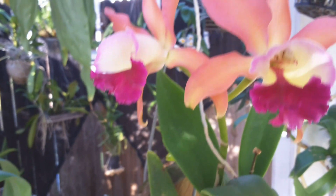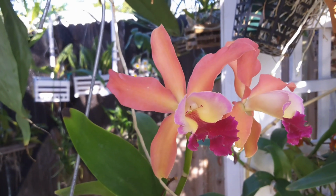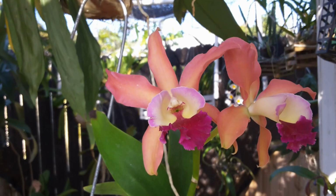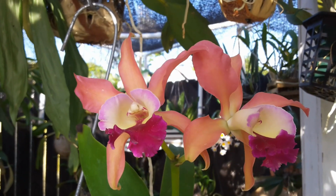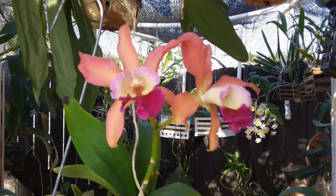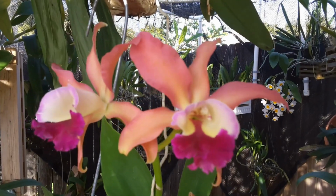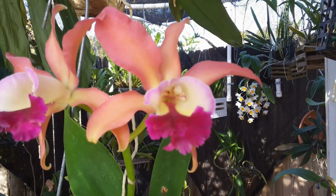Let me get to her blooms. There are her blooms. She has two of them. Really beautiful, and has a beautiful fragrance, a little bit like roses, just a soft fragrance of roses, and maybe a soft fragrance of jasmine. Beautiful fragrance, not overpowering at all. And the colors are so pretty. Very, very pretty color, sort of peachy, pink, magenta, and a real light lemony yellow.